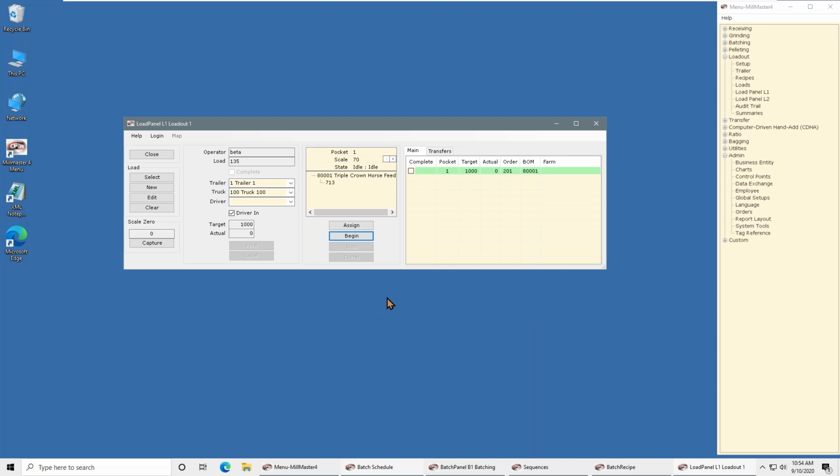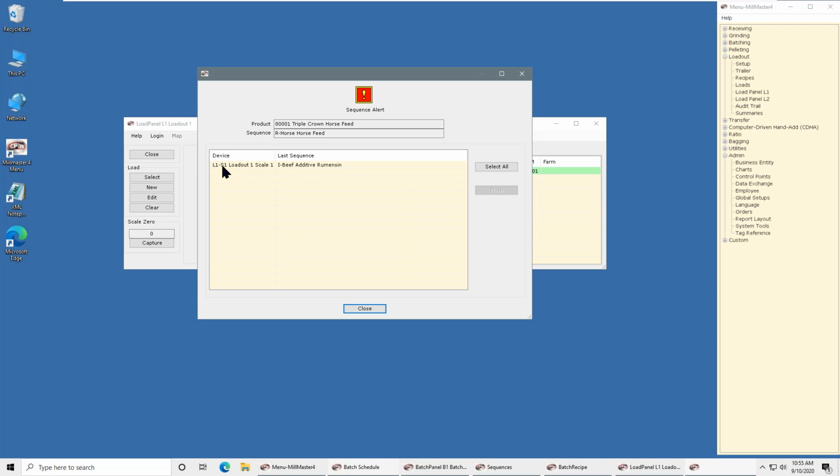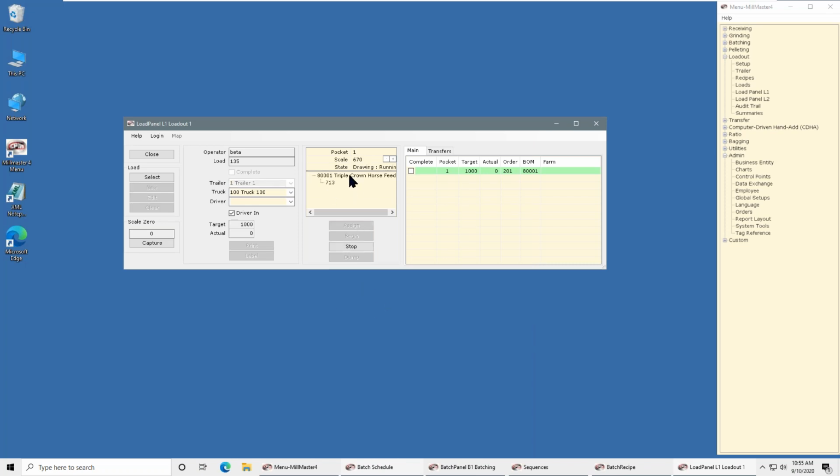He comes back around and says, hey, I've got the loadout scale sitting there. No one else has loaded anything since that beef grower. He tries again. He goes up and hits begin, but the system is also keeping track of what passed through that scale hopper. Now, with a truck scale, you may do the collecting conveyor type or a shuttle conveyor. Either way, you pick one device that you're going to do the sequencing with. So we have the loadout scale, and again, it's saying you ran Rumensin through that scale. Are you sure? He can say yes, and then of course he can move on. So as you can see, sequencing works with batching and loadout, and you can also enable it with pelleting.